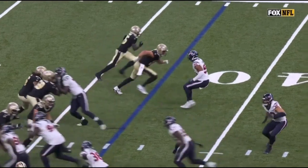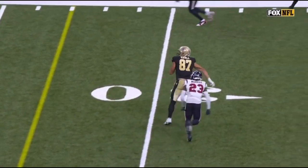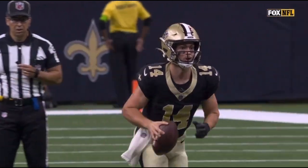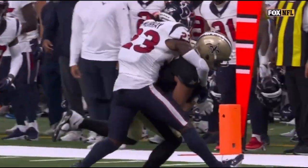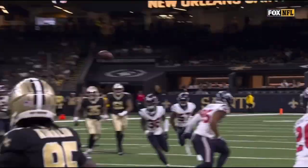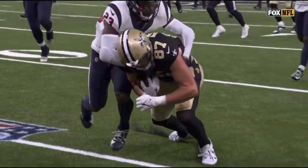And a nice job here by Kroll. This wasn't his actual route. He had an in-breaking route. Now he just pivots and just works scramble drill. You always want to stay in phase with your quarterback. If your quarterback flushes right, flush right with him. That's exactly what Kroll did. Gives an outlet target there for Haener and makes his 7th catch of the day. He's got 106 yards receiving.